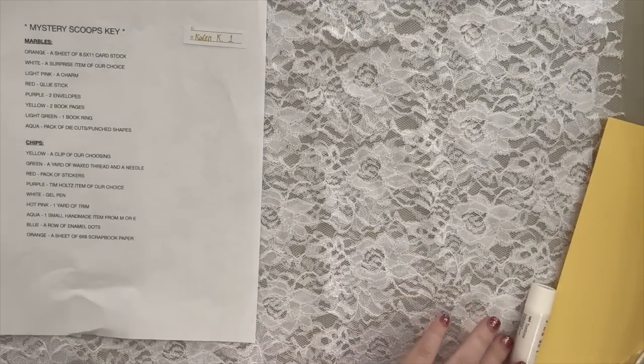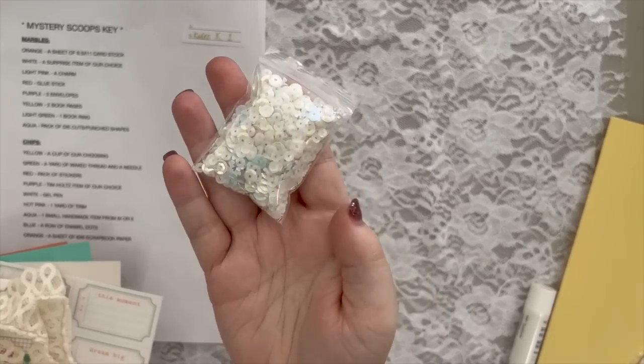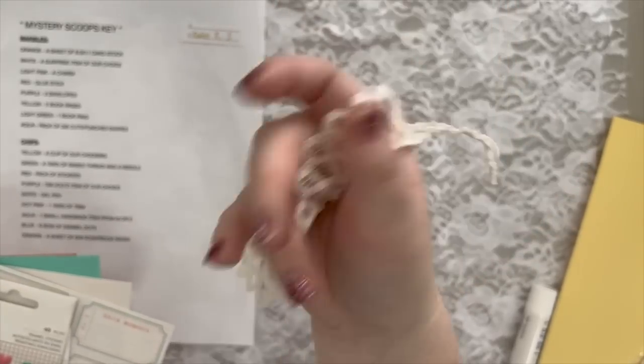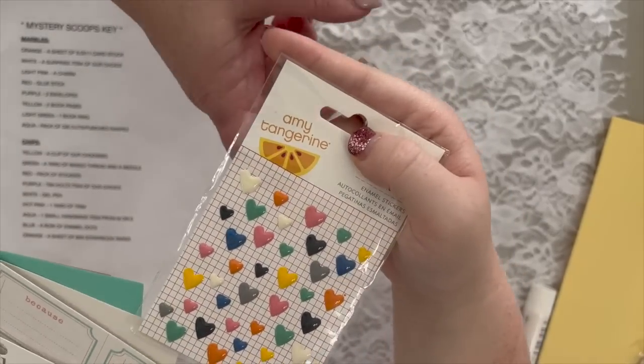And your bonus, just for participating, you got a pack of these. What would you call these? Beautiful sequins. Cute. You got a little bit of trim. Look how pretty that is. You got some enamel stickers. Look how cute those are. And they're hearts.